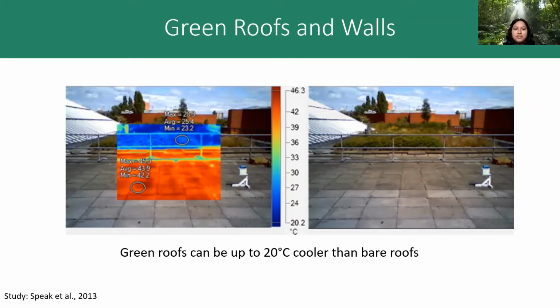And green roofs and green walls represent a form of passive cooling in that they don't need any energy input to provide these cooling services. And they're becoming really popular in a lot of cities worldwide as a way to combat the urban heat island effect. So to talk about more cooling solutions that you can install around your home, I'm just going to pass it on to Rachel now.